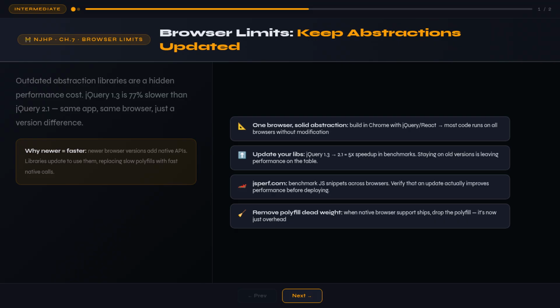Today, browser vendors collaborate much more closely on standards. If you build on a solid abstraction layer, jQuery is the canonical example, most of your code will run correctly on every major browser without modification. The remaining 10% of browser-specific fixes are small and manageable.